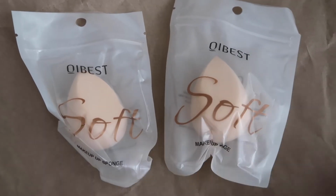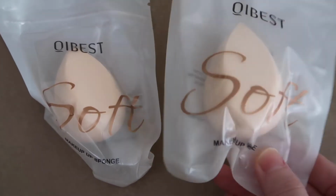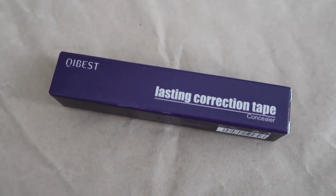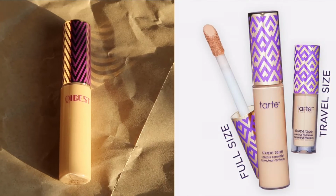Okay, these are the makeup sponges, 2 for 1 ringgit and 60 cents. That's super damn cheap, okay? If it's nice to use, holy fudge. I do have a concealer as well. This concealer costs 5 ringgit, but this has been known to be a dupe for the Tarte Shape Tape. Yeah, even the packaging itself looks exactly like Tarte Shape Tape, okay?